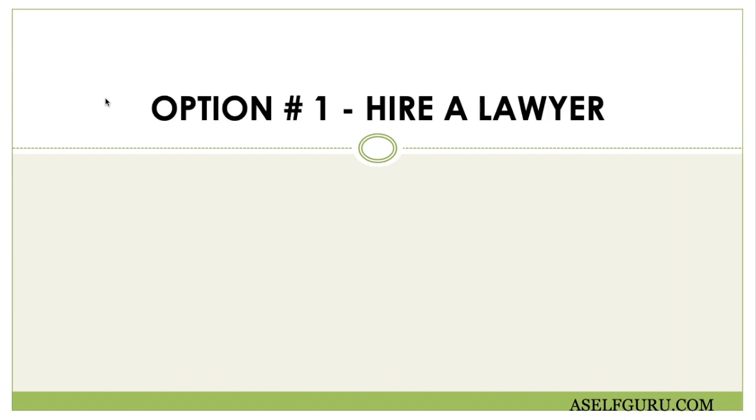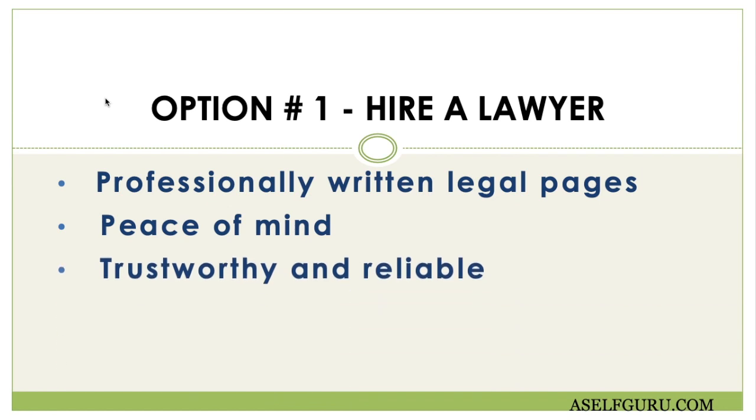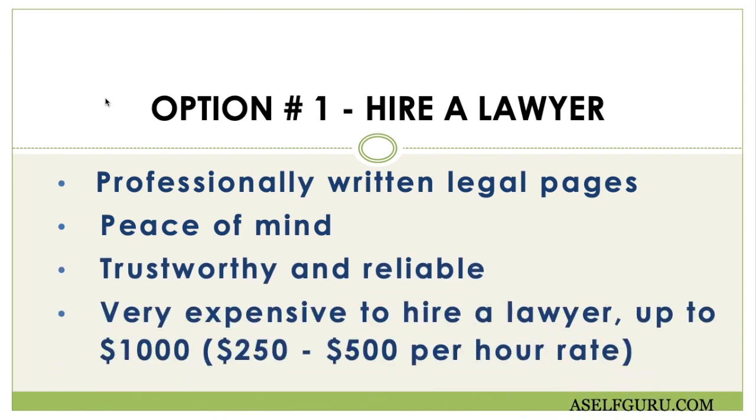So the first option, let's talk about it, hire a lawyer. The first option is to hire a lawyer to professionally custom write the legal pages for your blog. This is a great option because it'll give you peace of mind knowing that your legal pages cover all bases and are in compliance with all the applicable laws. They're professionally written, trustworthy, reliable, but I don't have to tell you that this is not the most cost-effective option because not everyone can afford to hire a lawyer when they're just starting their blog and haven't made any money yet.